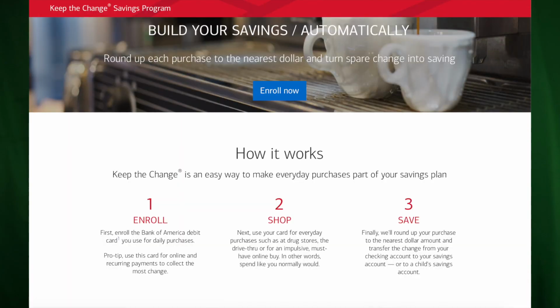Alright, so the first way you can help yourself into saving more money is by opening a bank account that features some type of keep the change feature. So the way the keep the change feature works is, for example, let's say you go to a Starbucks and you buy a coffee that costs $1.29. I know they cost more than that, but let's just say $1.29. Your bank account will round up that purchase to the nearest dollar, which will then be $2, and then subtract the difference of the regular purchase, which was $1.29. In this case, it will be 71 cents. It's going to grab those 71 cents and throw it into a savings account or some type of investment account. That's the keep the change feature.